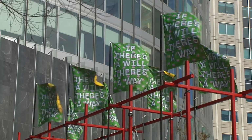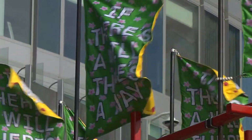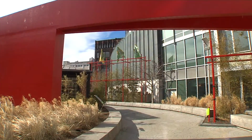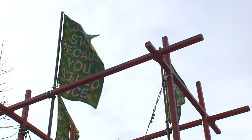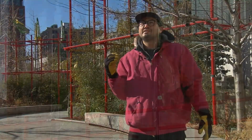And he hopes they'll be encouraging ones. His work often musters a can-do spirit. That's translated here in Lee's banners, which kind of make the artist a proprietor of positivity, even in a pandemic. Unfurled by the wind, the works reveal messages like, "Don't stop because you failed once," or "Keep doing what you do." I think it's a very strong motivator.